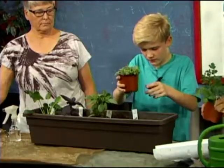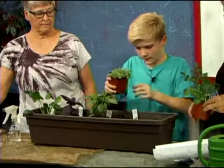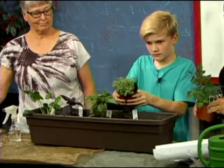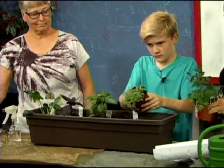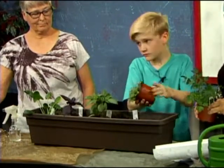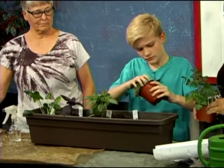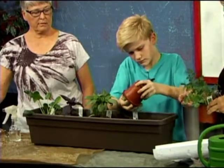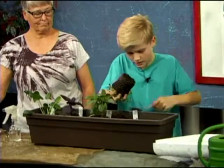Okay, now on to our variegated oregano. Again, you just want to squeeze the container. And then tap the bottom. And you can give it a pull. I don't think you'll hurt it. You'll be okay. Just tip it. Tip it and it'll come right out. Pull gently. There you go. Okay.